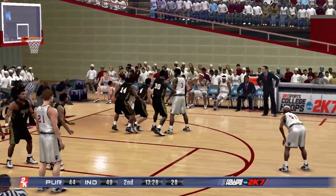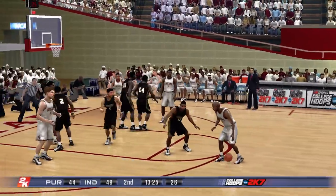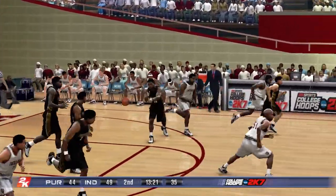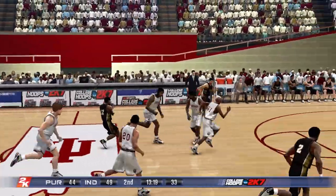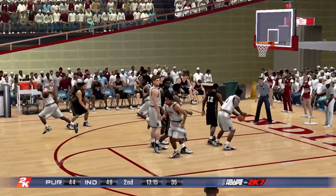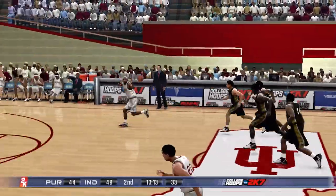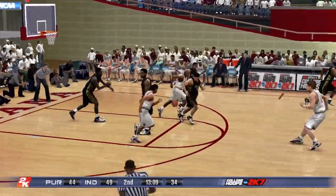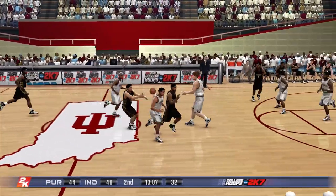Number 20 backs down. Number 51 passes to the right side. It's stolen by number 14. About 13 and a half minutes left in the second half. Number 4 dumps it off. Stolen away by number 3. Number 51 to the bucket. Can't stop the run. Couldn't get the friendly kiss.